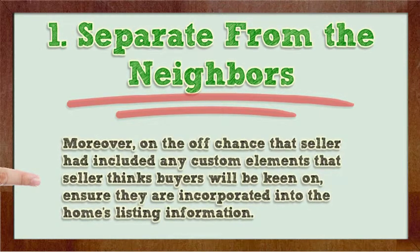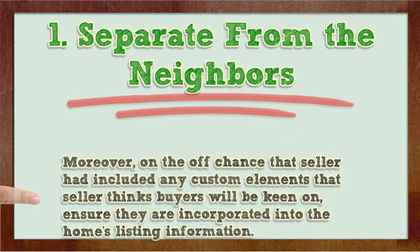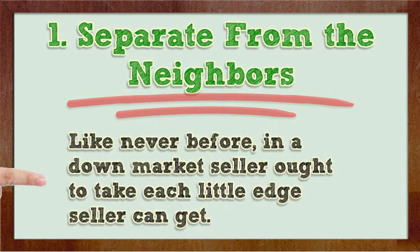Moreover, on the off chance that the seller had included any custom elements that the seller thinks buyers will be interested in, make sure they are included in the home's listing information. More than ever, in a down market, the seller should take every little edge the seller can get.